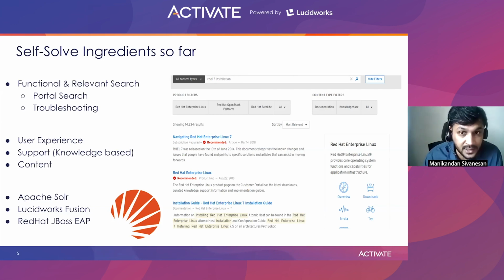One is the site search, which is available for our whole customer portal. This is where all the resources are available in the form of search results. And the next interface is the troubleshooting interface, which I will cover shortly.